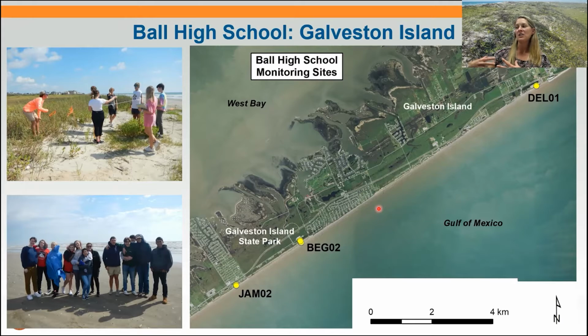And here at BEG2 within a state park, the beach and dune system can react naturally when there is a storm or there's an impact. We're monitoring, this is the Jamaica Beach subdivision on Galveston Island, and we have a site right here as well.